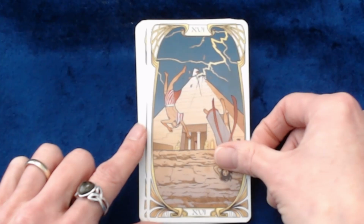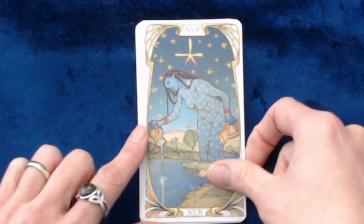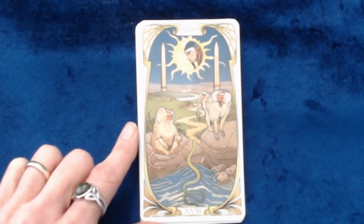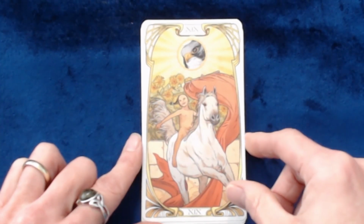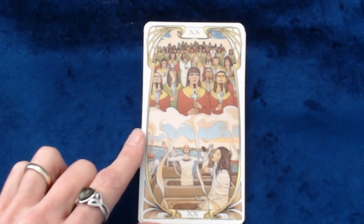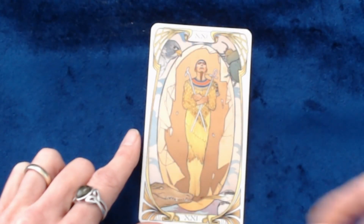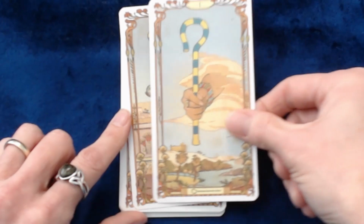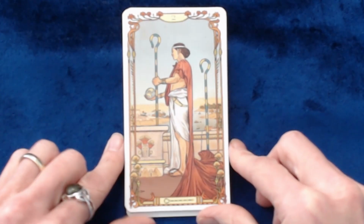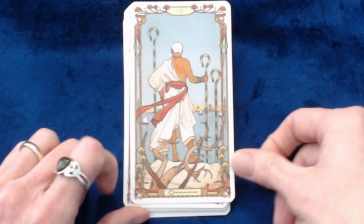Tower. Star. You see this pattern on a lot of the ceilings of the tombs. Moon. Sun. Judgment. And the World. We go into Wands. Ace. 2. Here's one of the weird little anachronisms. He's holding a globe. Like, oh, couldn't he have been holding a scroll or something? That'd be a little more appropriate.